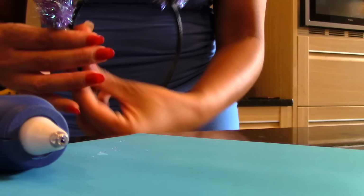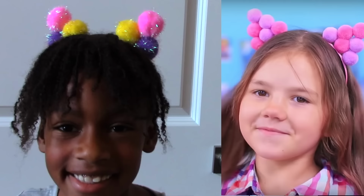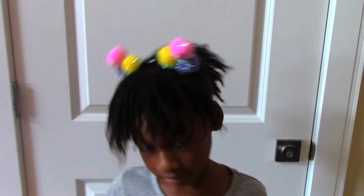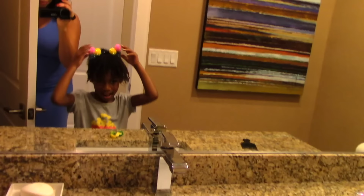Yeah, those are the ears. So, Ellie, do you want to put your ears on? Yeah, let me get my hair straight. There is the final product. Side-by-side comparison, hopefully. Yeah, super cute. I think this is a win. This is not a fail. I put this in the plus column. I'm gonna wear these everywhere.